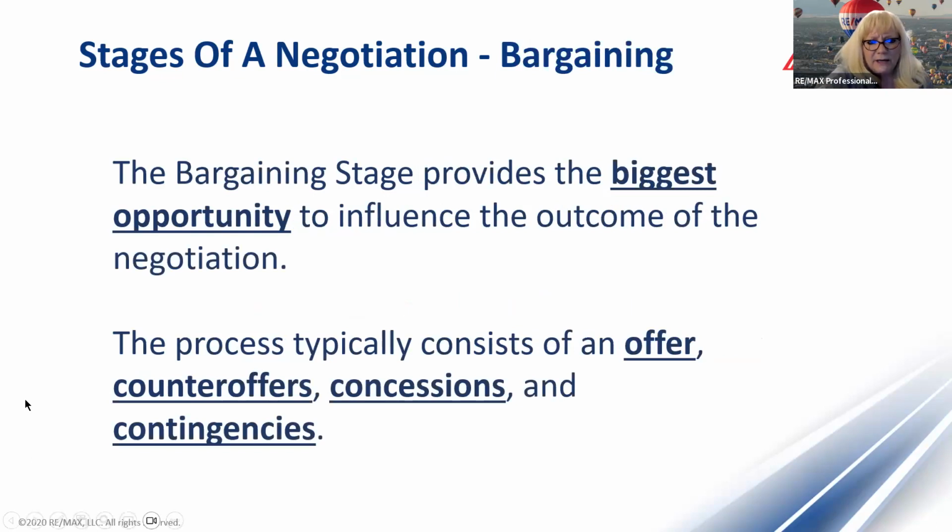So, bargaining stage. This begins the biggest opportunity to influence the outcome of the negotiation. The process typically consists of the offer, any counteroffers, concessions, and contingencies. I don't know if you guys have pulled the MLS this week, but it's really curious how many offers in the MLS right now are active with contingency. It's a lot of houses that are under contract with contingencies. That is new for us in recent years, right? So get good at that form, because that contingency offer form is confusing. Ask questions and get good at using that form, because I think we're going to see more and more of those contingency offers.